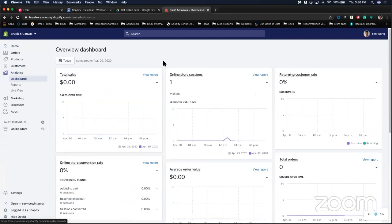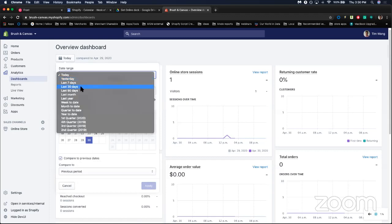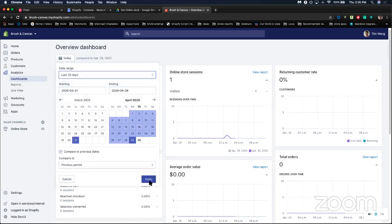Analytics. This is, I think, one of the most important sections of your Shopify store. All of your reports, business data, and insights will populate and live within this section. So we've got dashboards here, such as total sales over time. We can set the time frame to be last 30 days, for example.